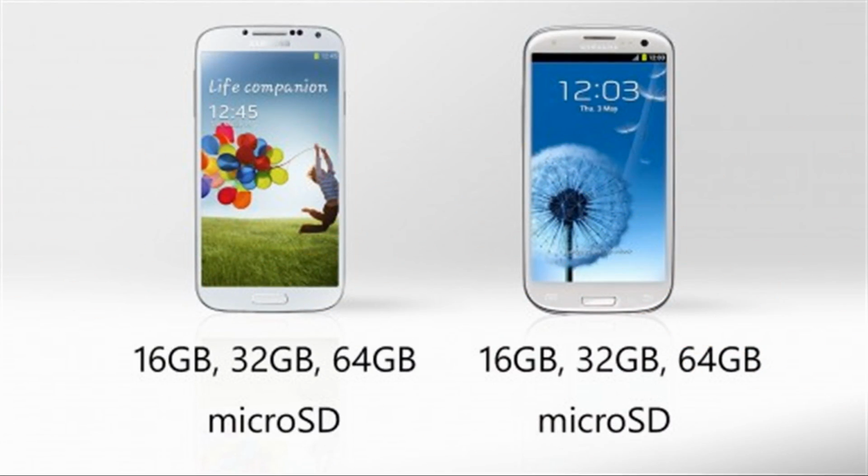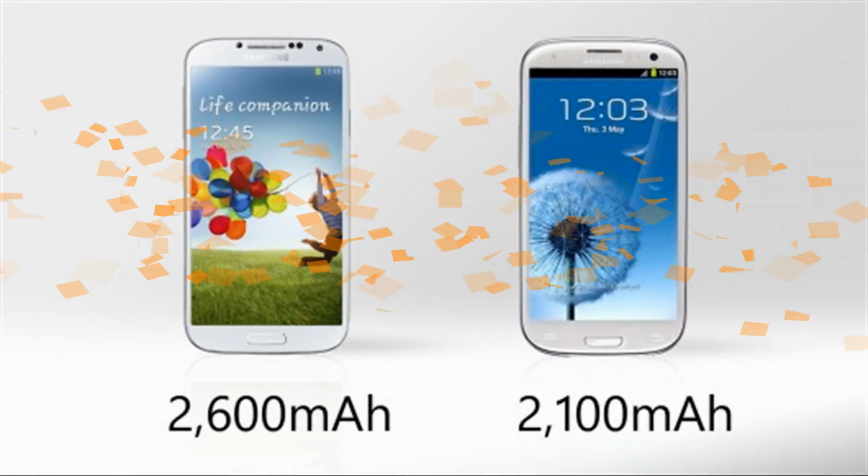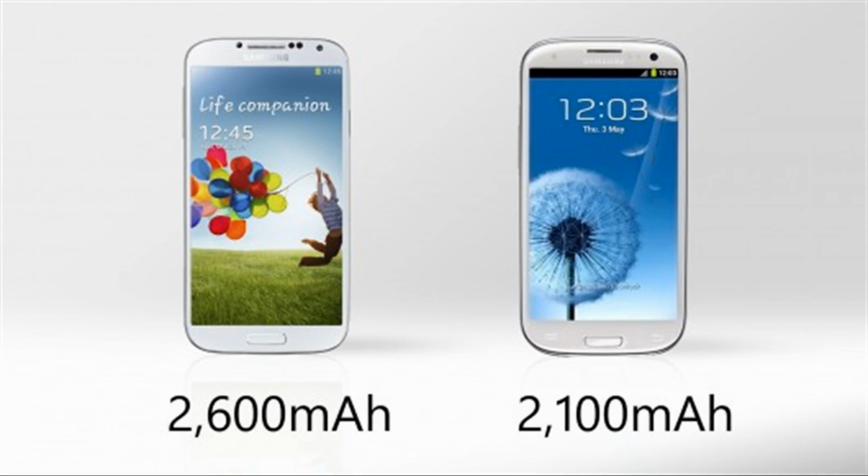Both phones ship in 3 different storage models, 16, 32 and 64 GB. You can also add more to either phone with a micro SD card up to 64 GB. The Galaxy S4's battery holds a bit more juice. Many other factors determine actual battery life, and the Galaxy S4's battery powers a display with over 1 million extra pixels. We'll have to wait for hands-on time to see how long the S4's battery holds up.